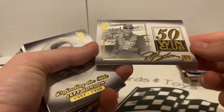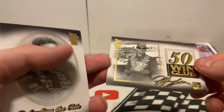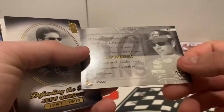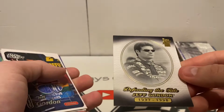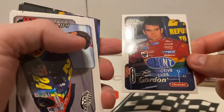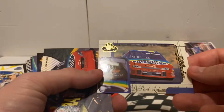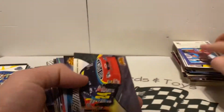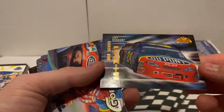Then we've got 50 Win Club, 50 wins, and we all know Gordon wound out with, I think, 93 wins. I'm just drawing numbers right now on blanks on numbers, and I should know that stuff. Defending the title from 97 to 98. I like that. I know I have the die cut of this, I believe. This is Trackside from 2000. We got that one from 2000, Trackside. Premium 2000 there. This is Max 2000. It's a nice card. As well as that.